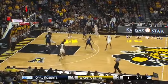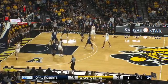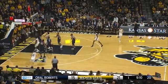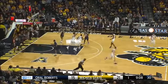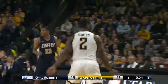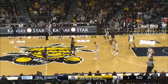The rebound battle is almost even, but you pointed it out. ORU's turned it over 5 times. Shockers haven't turned it over yet. It's a strong move. There you go. Jamarius Burton at 6'4" finishes around the rim. Shocker leads 8. He's more comfortable inside than he is out around the perimeter.